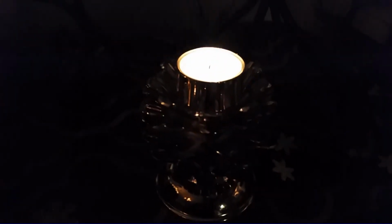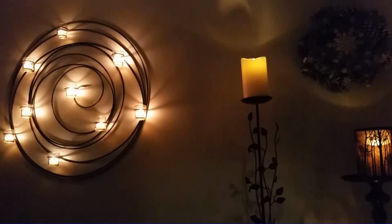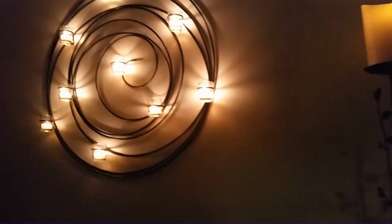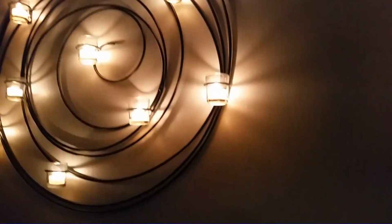Then in my pine cones, I have tea lights in Buttercream. Got 2 of those going. And I think I mentioned in my other video that my nephew made that wreath. Isn't that amazing? And then over on the wall, I have my wall sconce, and I have tea lights in Colonial Candle Vanilla Vetiver, and I'm really scared because I had mentioned once before that these tea lights are crazy with the flame.